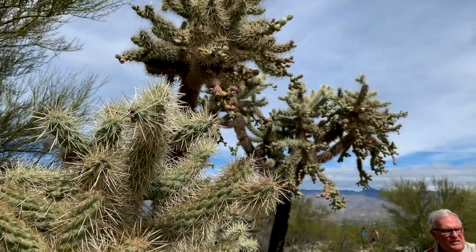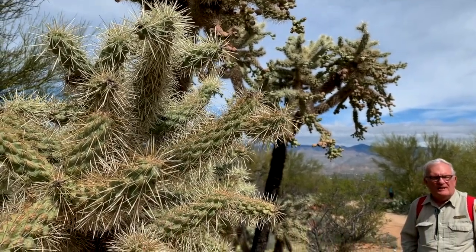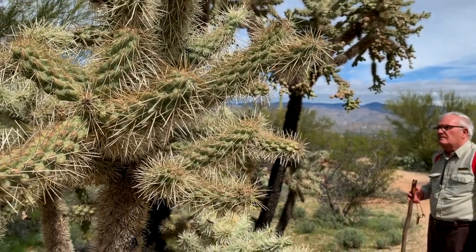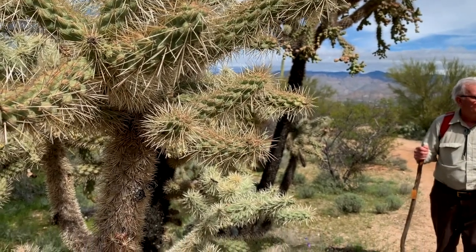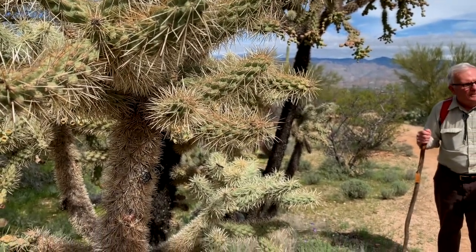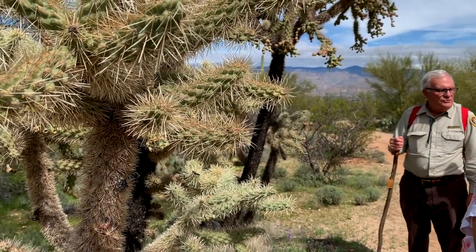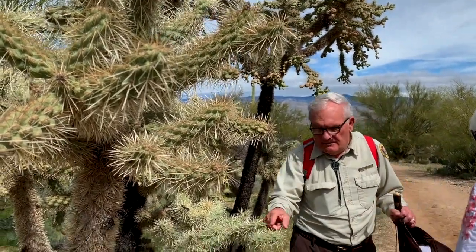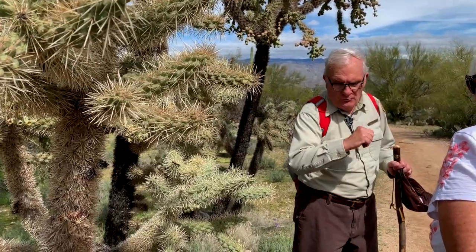It's called the chain fruit cholla. C-H-A-I-N, chain fruit cholla. It also has a nickname that I fell for, hook, line, and sinker. It's called the jumping cholla. That's the one. The jumping cholla is desert mythology. It doesn't jump. Here's the deal: the bond between the segments is very flimsy. You brush it, and it's yours.